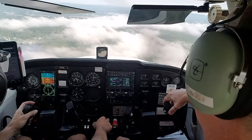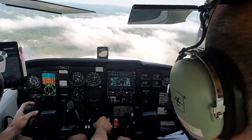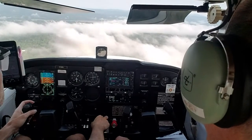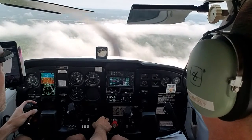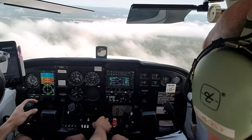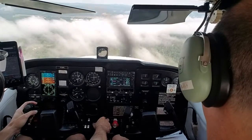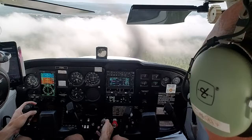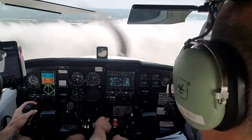Orange traffic, 172 Mike Lima, 2 mile final runway 32, low approach, orange. 1,600 for lift down. 700 to go. 2 mile final, course is to my left. Right slope, I need to come down. Maybe a 700 foot descent. On. Center line, right slope is coming up.